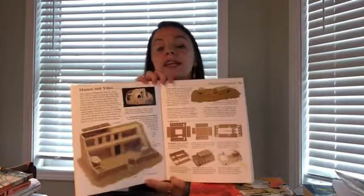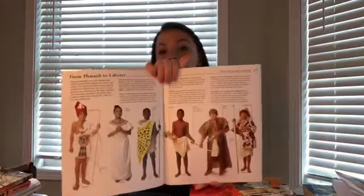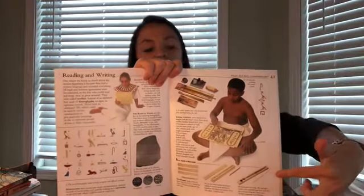We love Usborne books. Make It Work Ancient Egypt is great. It has a lot of projects in there that look like they could have been constructed by children. It tells them how to make their own things. There are a lot of children in it as models. It is very child-centered. It has many different activities here. They are making a paint box and paints.